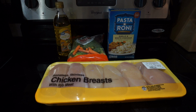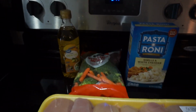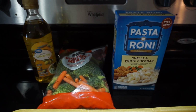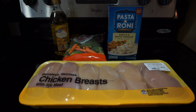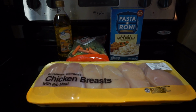This one's just going to be a chicken and veg with the shells on the side. So we have our olive oil with the vegetables we're going to do in the oven, and then we have our shells and white cheddar on the stove, and then we most likely will bake part of this chicken. I haven't decided if I'm going to do breading or not. We still have, I think, a ranch flavored breading and a Parmesan.